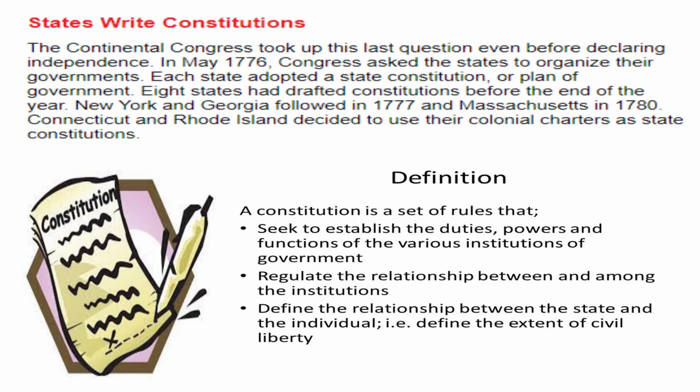Question number 2. What did Congress ask the states to do to prepare for a time when Britain was not in control? Congress asked the states to organize their own governments. Question 3. What is a constitution? A constitution is a plan of government.